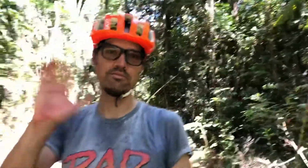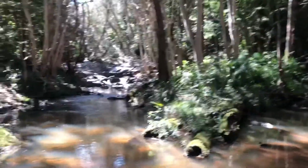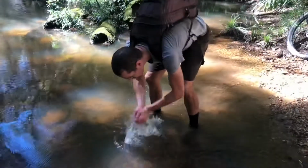Oh, well, back to the bump track. Yep, let's bump. This is like the reward for the bump track, isn't it? Nice little creek crossing. Have a little wash.